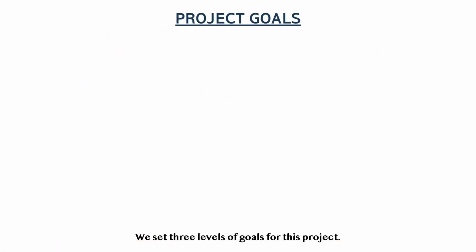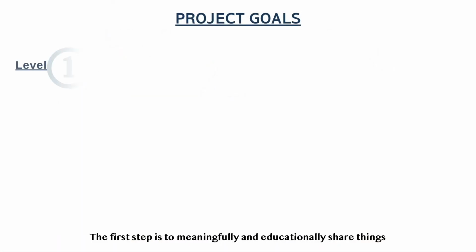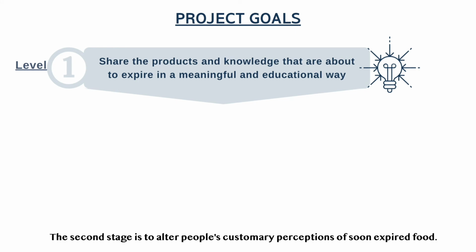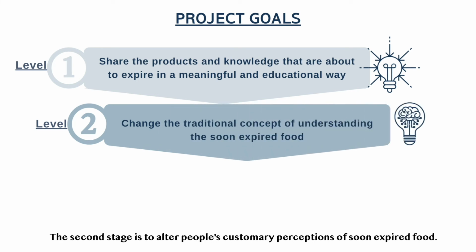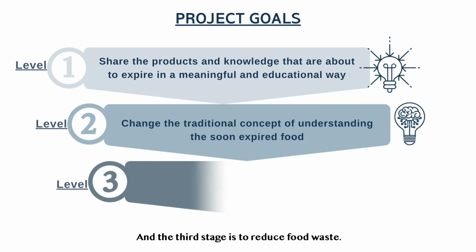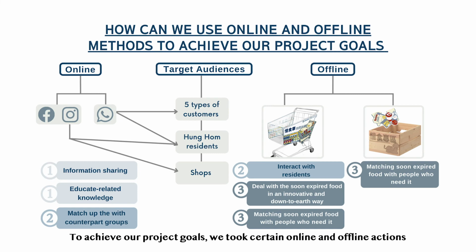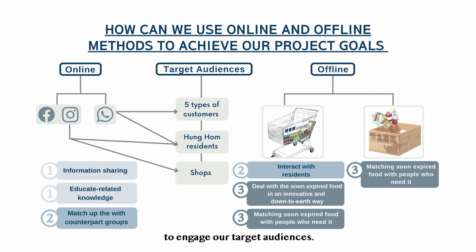We set 3 levels of goals for this project. The first step is to meaningfully and educationally share things and knowledge that are about to expire. The second stage is to alter people's customary perceptions of soon expired food, and the third stage is to reduce food waste. To achieve our project goals, we took certain online and offline actions to engage our target audience.